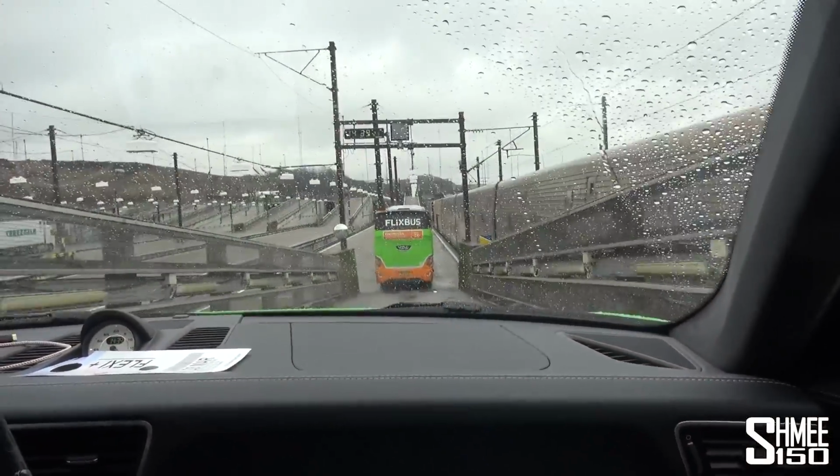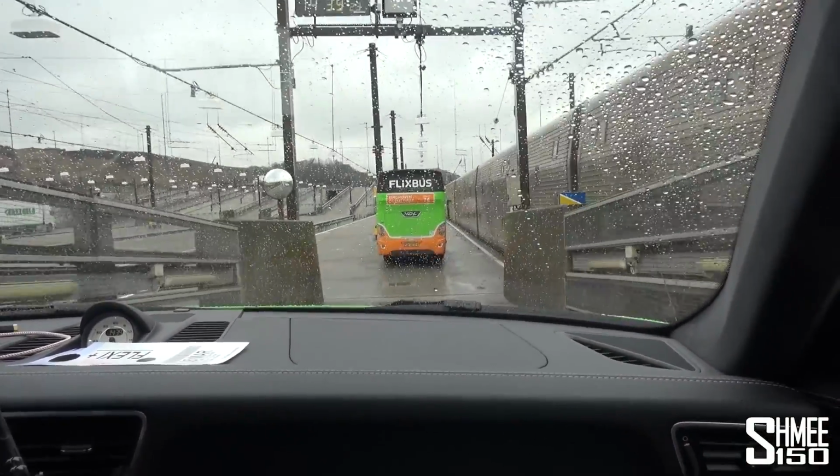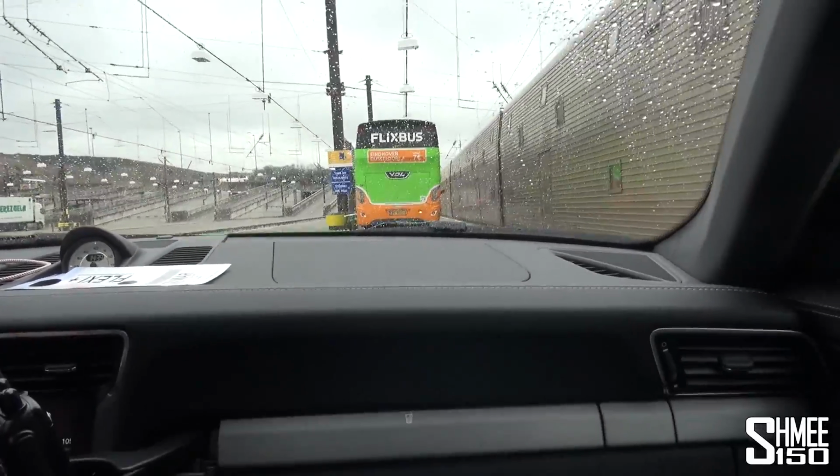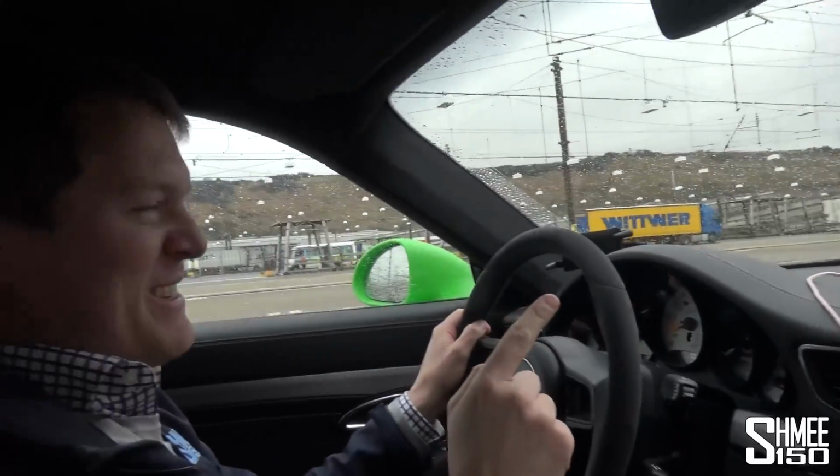It's time to board, and I have to point out the Flixbus in front of us because it's basically a Gelb-Grün bus with Golf Orange accents, like the GT8, on that bus, which is just funny.